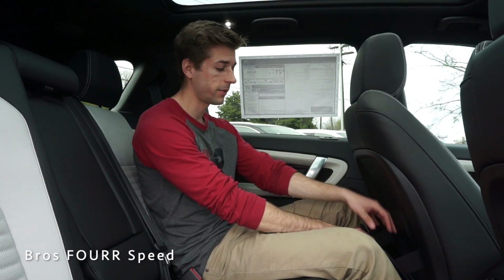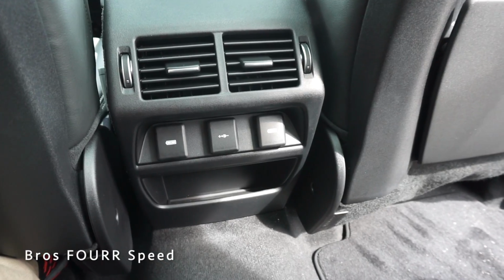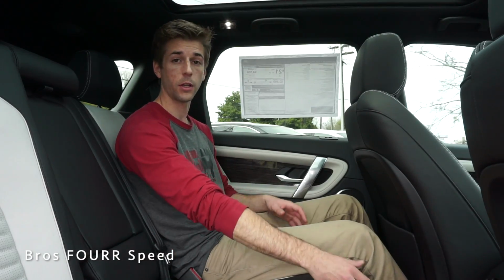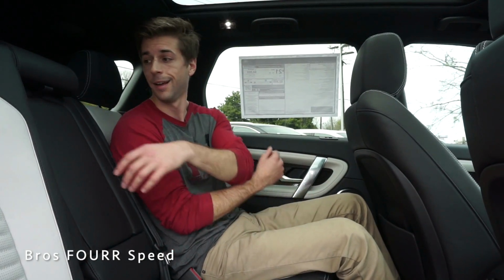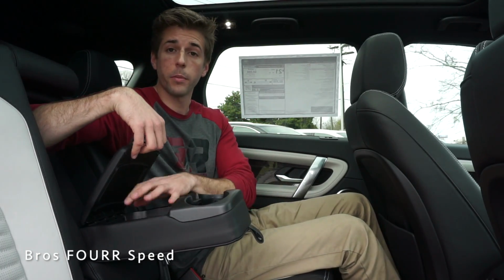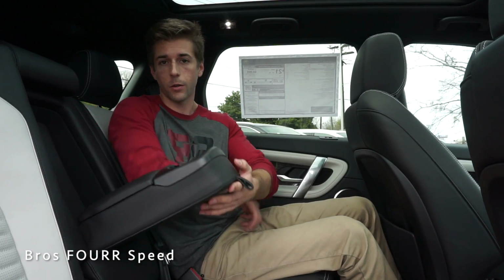Behind both front seats, you'll see some pockets for extra storage space, along with a 12-volt and 2 USB ports in the center, and a little bit of storage space down below if you want to throw your phone or something like that. As we take a look at the center armrest, you'll see there are 2 cup holders and then a little bit of storage space on the back side, just giving you a little bit more hidden space.